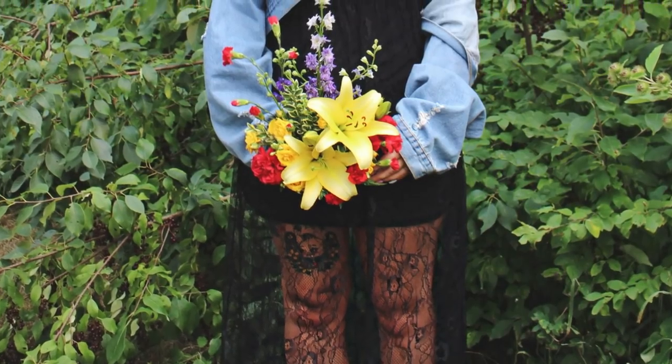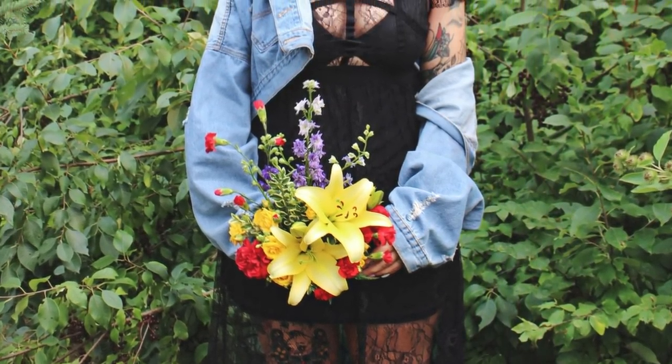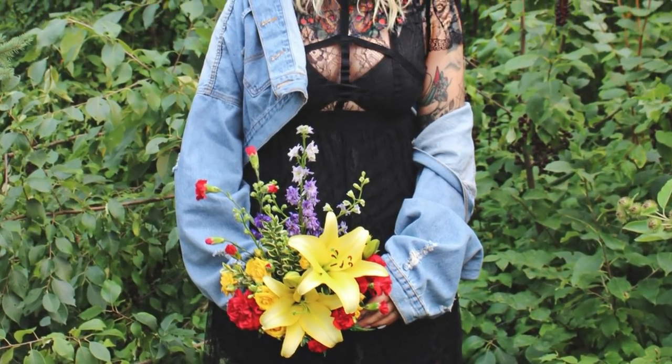I think I saved one of the best for last. I'm obsessed with this article of clothing. This dress has a slip underneath to cover your middle bit, but the top is actually completely sheer except for the black elastic. So you can put any kind of bra underneath. I wore it with a black bra to be a little bit more modest, and paired it again with the jean jacket to dress it down a little bit. And I think that was my favorite outfit out of all of the outfits.